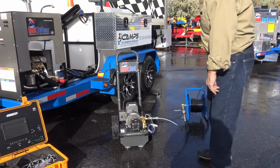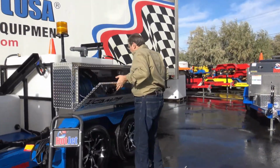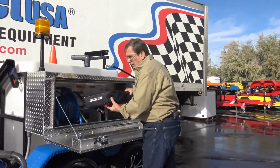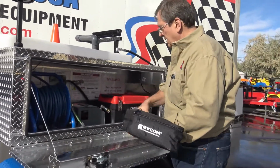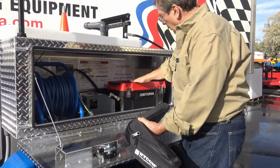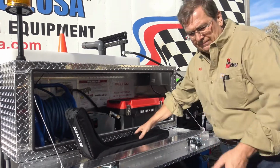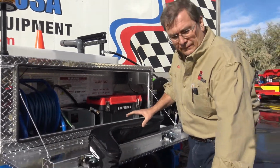Comes with the sonde. Let me see where that went to. Hey, there you go. Ridgid, great U.S. product. Jump jet. Full nozzle set, the Warthog custom drilled nozzles in either 3/8 or 1/2, and the 1/4 for the small reel.